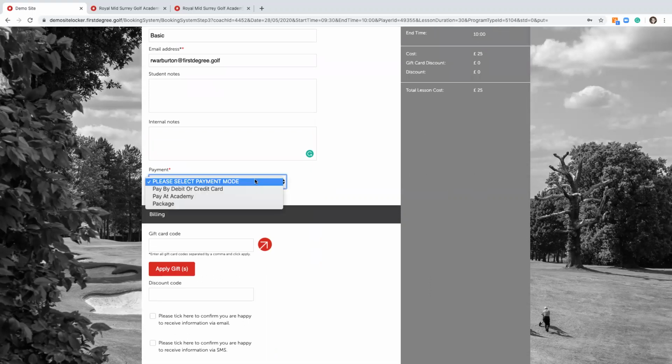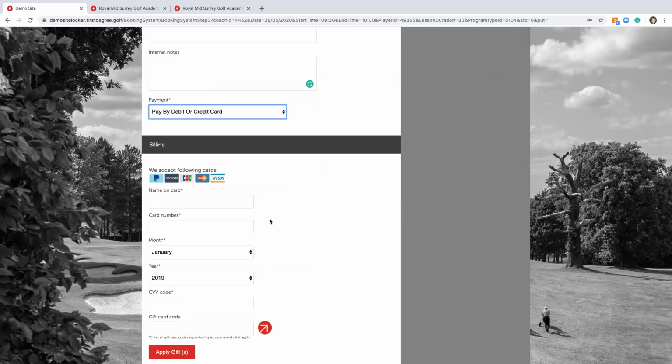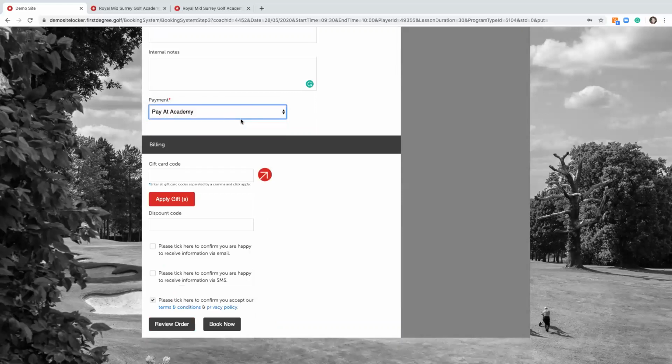There's a couple of methods here. Your accounts will be set up integrated with Stripe. If the customer is there with you, then you can add payment information and process the payment through the checkout. You can also do that through the app, and also retrospectively through the schedule. You can also choose the Pay at Academy option, which essentially means that the booking will be processed and no payment will be taken, and you will then need to update the schedule with when that lesson is paid and the means it is paid by, if the customer pays you directly or maybe in the ProShop.